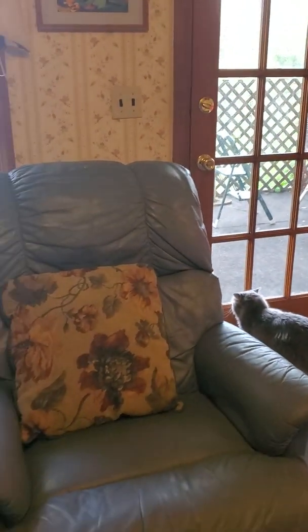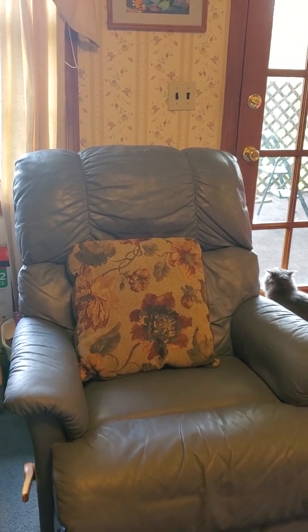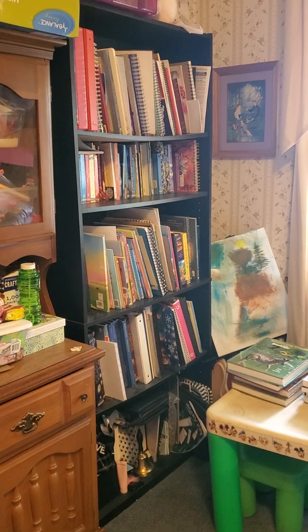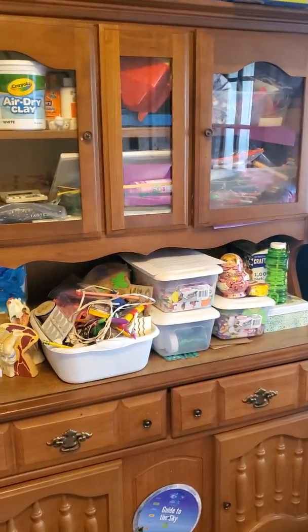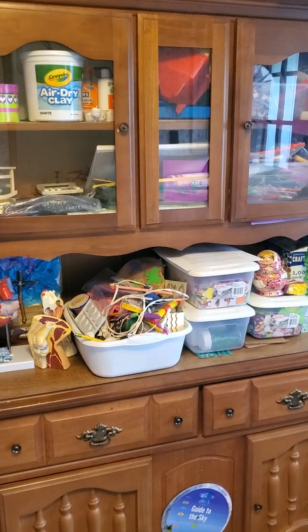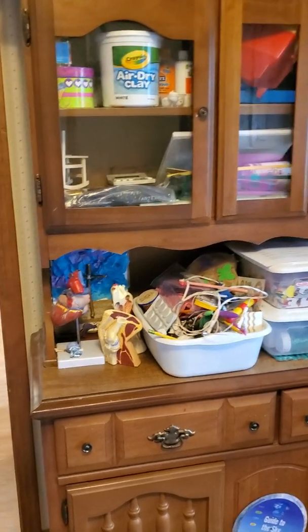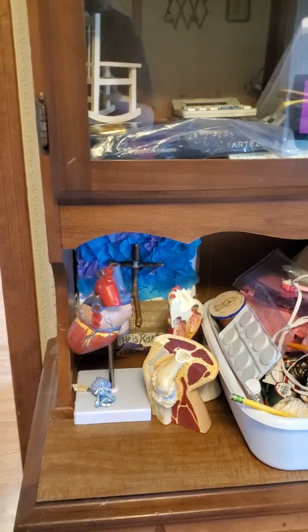Lissa does most of her school in this reclining chair. She just likes to hang out in a corner of the chair, get her schoolwork done. Obviously, you can't have a schoolroom without an awesome bookshelf, so we've got a bookshelf full of books. And this China Hutch has become the catch-all art supply closet. We have everything from glue guns to clay to different anatomy models that Dr. Brown's office gives us when he has excess.